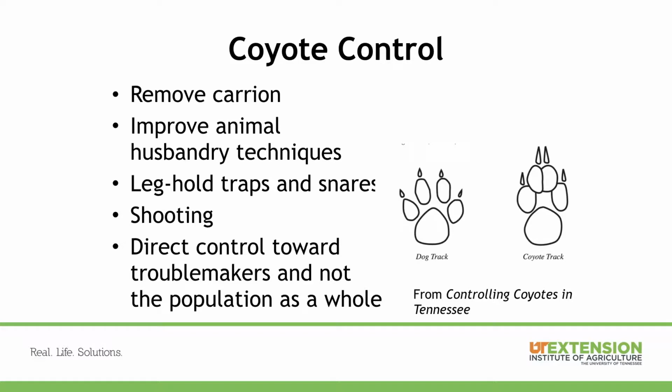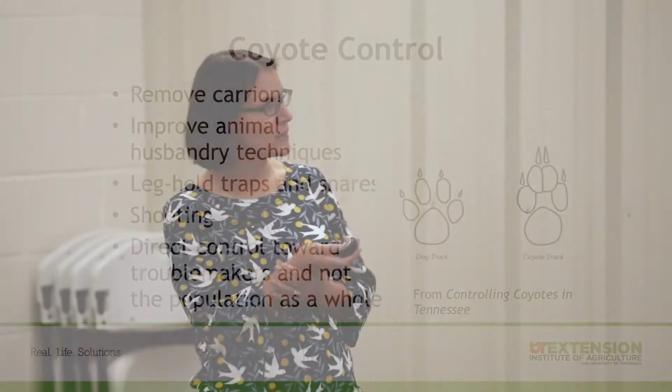If you have animals on your farm, they're coming for the animals, not for the produce, but they might travel through your vegetable field on the way to get to your sheep or whatnot. Things that work for them are leg hold traps and snares. Of course, shooting is one, but it depends on whether you're in city limits or not, and we're seeing more and more coyotes in the city. And then direct control toward the troublemaker, because usually it's not the whole coyote population. There's one in the bunch that's going after the animals and causing the issues. There's more information in your resources, but this came from a publication called Controlling Coyotes in Tennessee. So it was Tennessee specific.